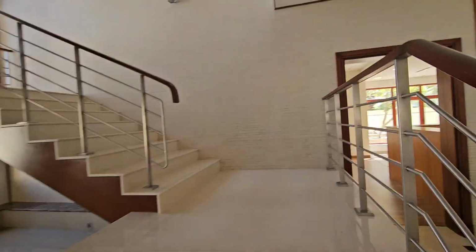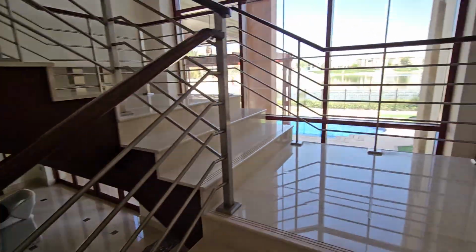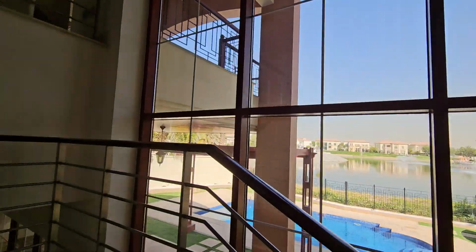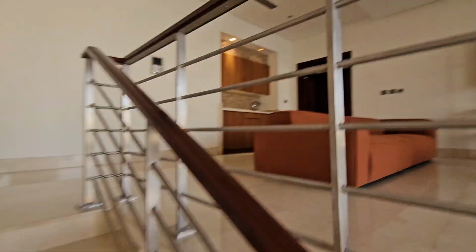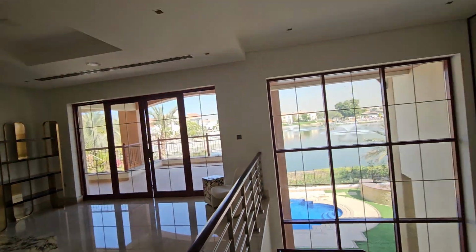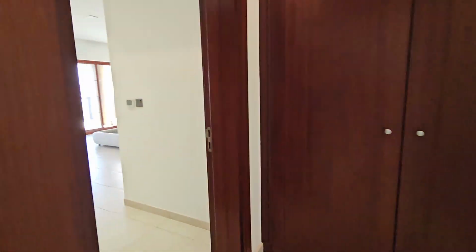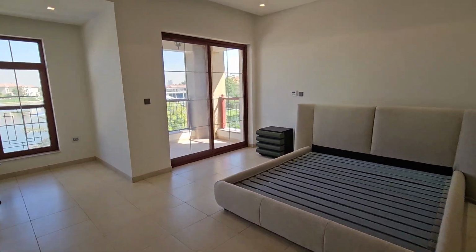Potential. So if we just turn around and get more of an idea of the space. Here we come upstairs, gorgeous, so nice and light. And upstairs we've got 4 bedrooms and a family living area as well, and an enormous terrace and a balcony. So we'll come to that in a minute. So here's one of the bedrooms. I mean, look how large this is.